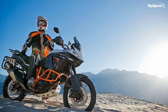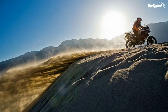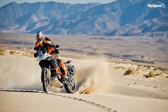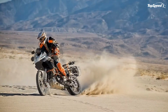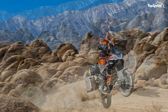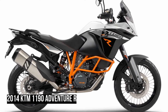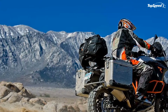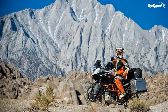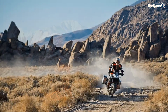Frame. Chrome molybdenum steel tubular space frame. The frame contributes to an excellent chassis geometry, it's extremely stable and weighs only 9.8 kg. Consistent lightweight construction that contributes to the low overall weight of just 217 kg ready to ride, without fuel, and 235 kg fully tanked. Features: highest welding standards. Precisely manufactured tubes, laser cut for perfect clearances, robot welded, minimal welding stresses, high-quality surface finish.